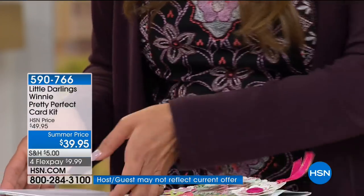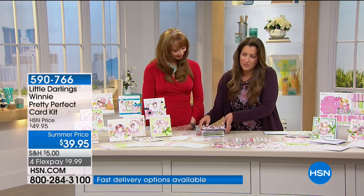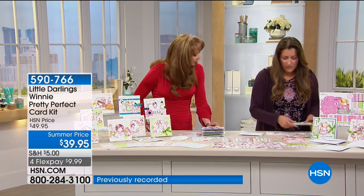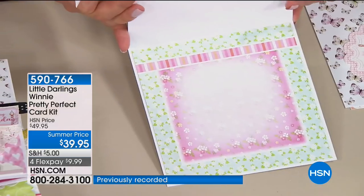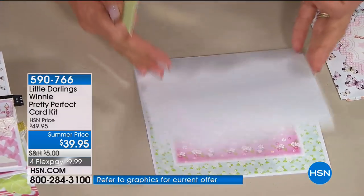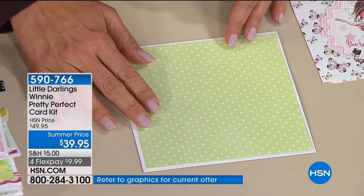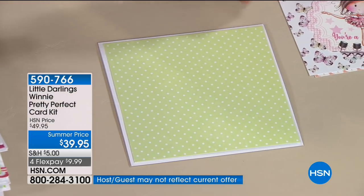I want to show you just how easy this is. We designed this kit so that you are going to be able to make these professional-looking cards. We've got everything so perfectly coordinated. Here's your card base. I've already got the interior card sheet in there, and you can put a sentiment in there. Everything comes with it. You're going to notice that this paper that I put on top is just slightly smaller than the base. It's ready to go. We've thought of every single detail.